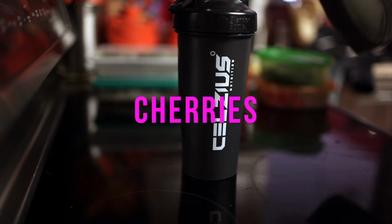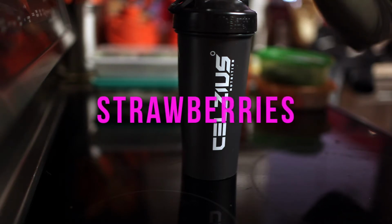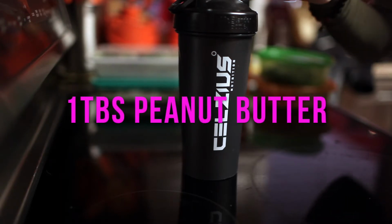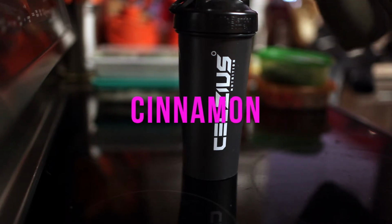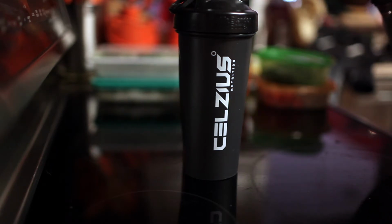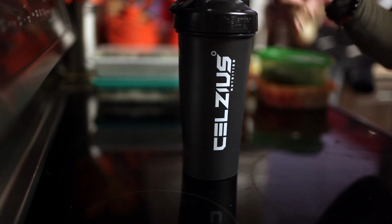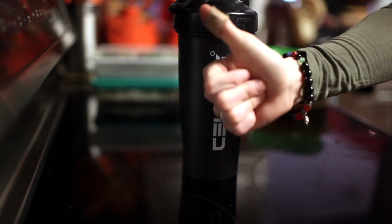Cherries, blackberries, raspberries, strawberries, and then there's kale in there as well. What else is in there? A tablespoon of peanut butter, because you guys know me and I love my peanut butter. Dash of cinnamon, always. And that might be it in the smoothie. So I will be drinking that post-workout, not just the whey protein in there for Celsius, but everything else.